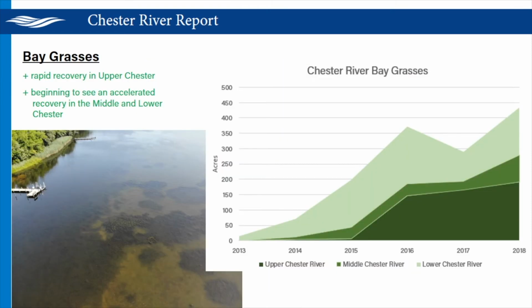Next up is submerged aquatic vegetation, also known as SAV or bay grasses. Really nothing but good news here. SAV has been increasing for the past 5 years in all areas of the Chester. This is a sign of improving water quality and encouraging news about the resiliency of the Chester River.